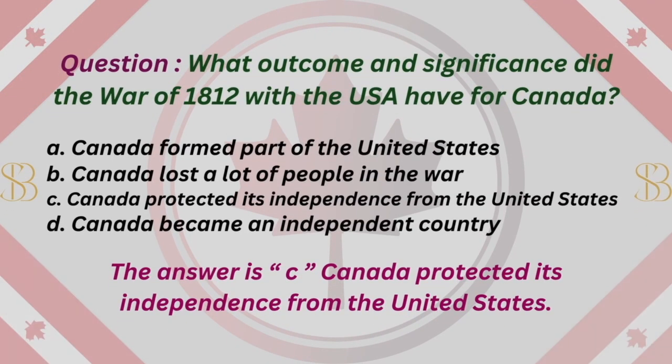Question: what outcome and significance did the War of 1812 with the USA have for Canada? A. Canada formed part of the United States. B. Canada lost a lot of people in the war. C. Canada protected its independence from the United States. D. Canada became an independent country. The answer is C. Canada protected its independence from the United States.